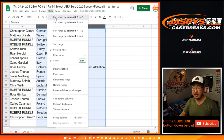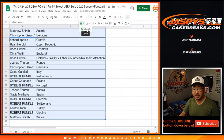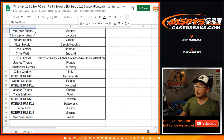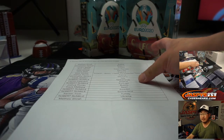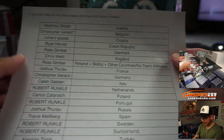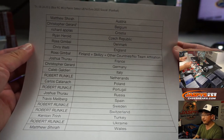Let's order these by column B, by country, alphabetized by country. Any trades? Here are the final two boxes right here. We're going to hit the pause button, see if there's any trades. And when we come back, we'll have the break. Stick around. All right. Welcome back, folks. A little bit of trade chatter, but no deals were done in the end here on the 24th, a Thursday.